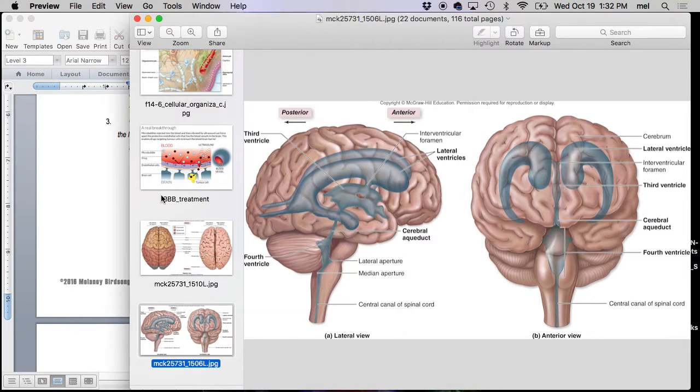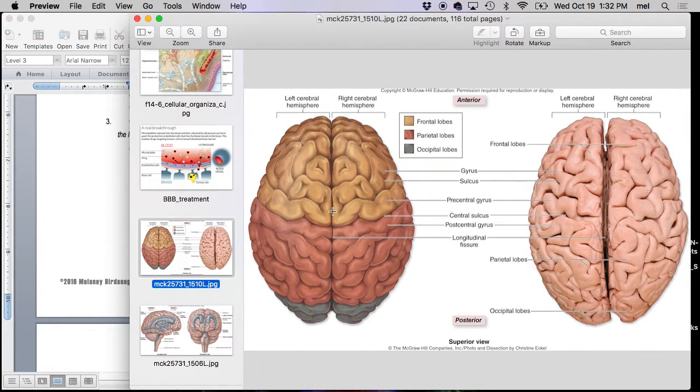First thing is that with the lobes, they will run until you hit a landmark. This landmark right here is called the central sulcus. Do you see that this one pretty much runs through both cerebral hemispheres right there? It's probably the easiest sulcus to find. You can find it on most of the models, and you can usually find it even on a wet specimen. It's not as hard as you would imagine.